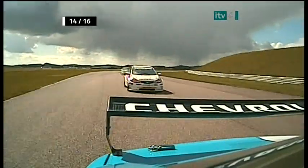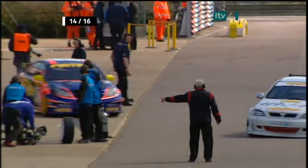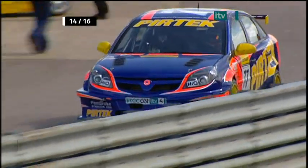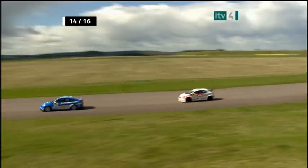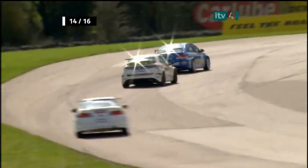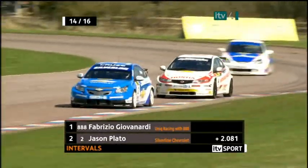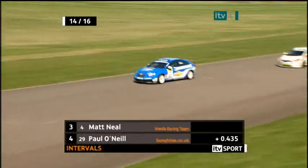Not really. Not quite. Oh, and we've got a puncture for Martin Johnson there in the old Astra Cooper, and into the pits has come Andrew Jordan, so he's obviously had a problem as well. Perhaps the tyre. Oh, that's disappointing because he was looking at a fifth place. That brings Jackson back up to fifth. McDowell now into sixth, Glue into seventh place. But this is where Matt Neal really is looking to try and close up on Jason Plato for second place.